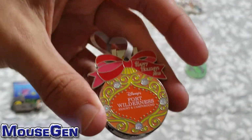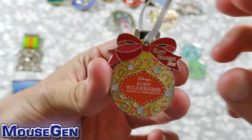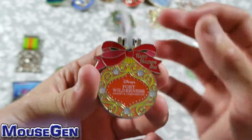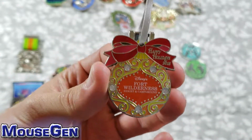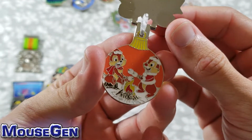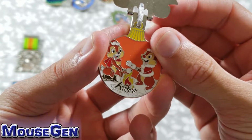And then here is the Fort Wilderness Resort one. This is one of our favorite resorts, so I had to get this one. You can see it's an ornament. It's got an actual little ribbon on it to hang it. And then it's got a little bit of the sparkly element to it. And you open it up and there's Chip and Dale roasting marshmallows in the snow.